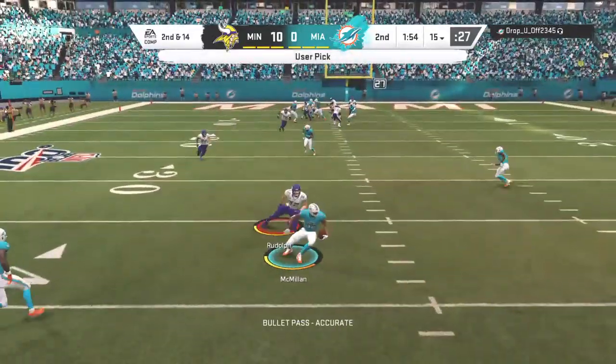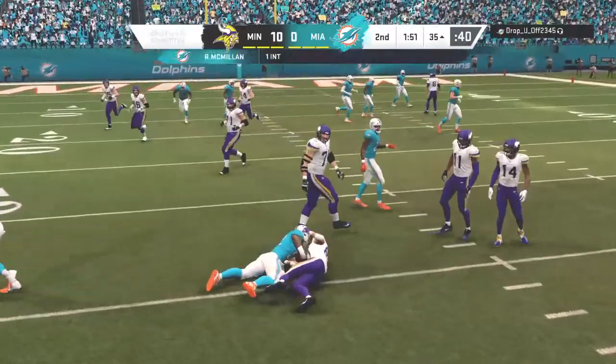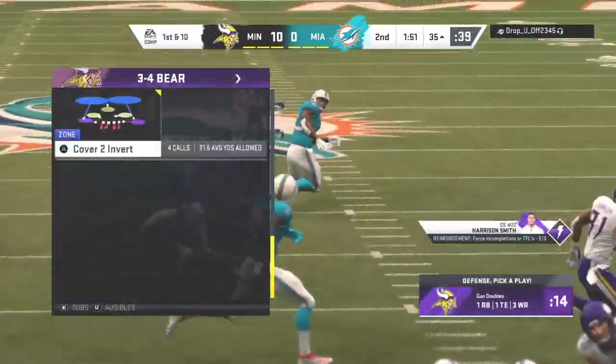Looking for his tight end Rudolph, and it's intercepted. Picked off by the linebacker Raekwon McMillan. And his crew will take over with the football at the 35-yard line.